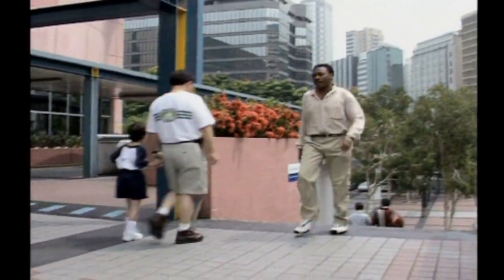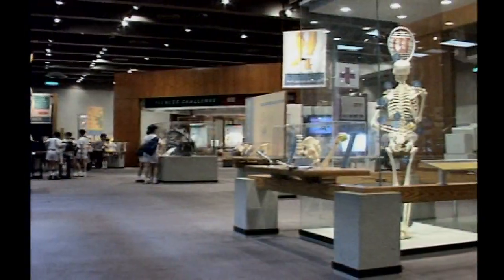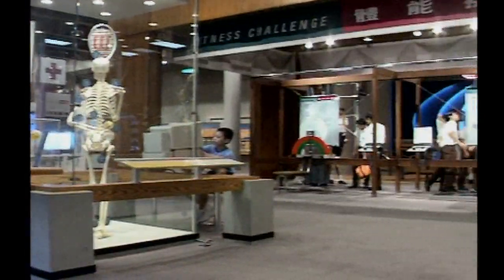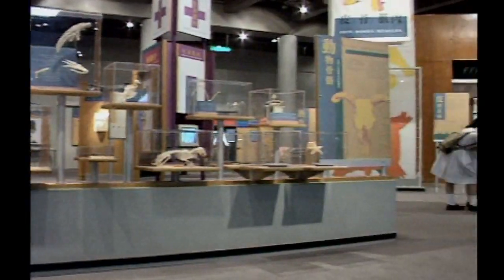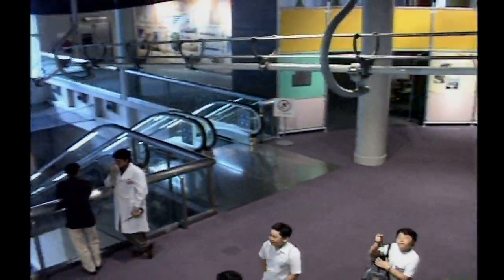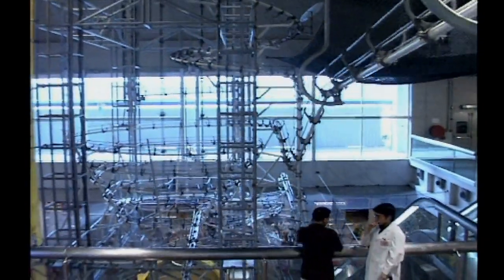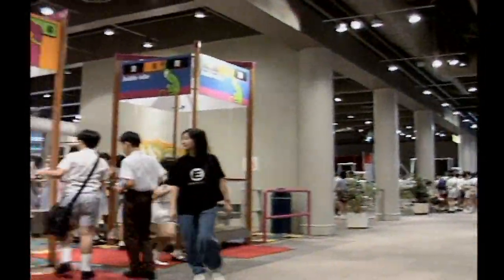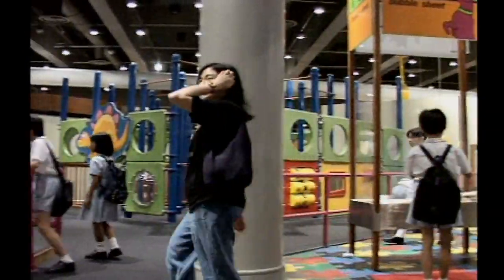One of the ways this has been achieved is through a dramatic change in the way science and technology is taught in the territory. The Museum of Science in Hong Kong is a vast five-floor structure covering nearly 25,000 square meters. For anyone wishing to learn about science and technology, it's a wonderland. Each of its more than 2,000 exhibits are interactive.